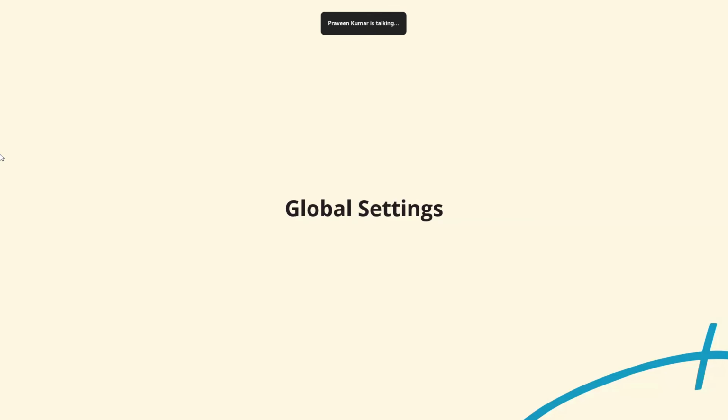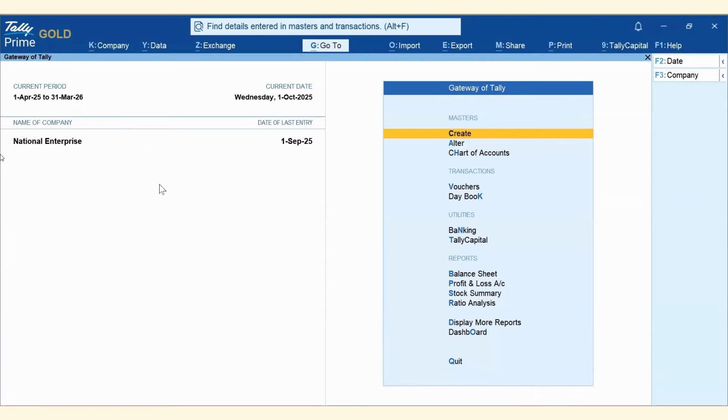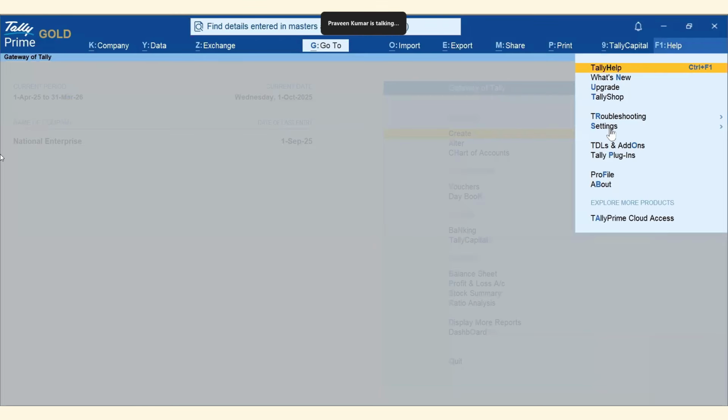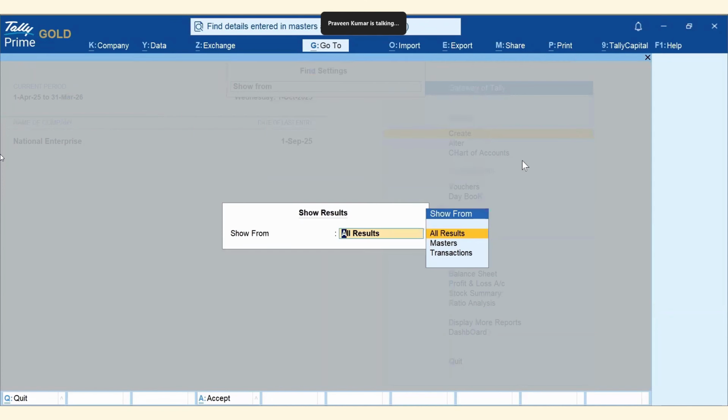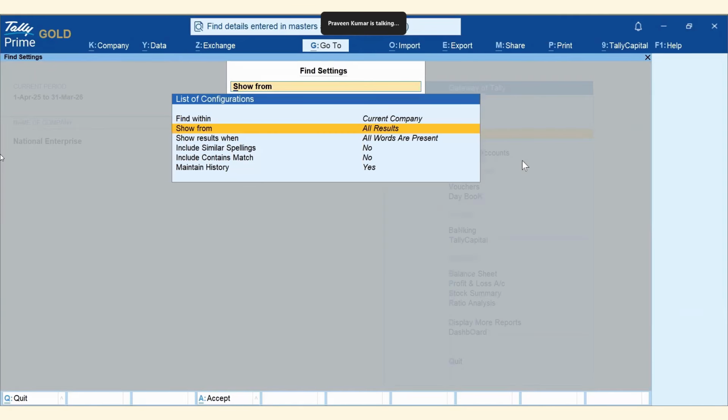So now let's take a look at the global settings that we have embedded for this. So let's say I click on help and I go to settings right here. I'll click on find. So once I go here, you can see I can find within the current company or multiple companies. I have the option to set it. Most of the time, the way you operate, you can set the presets here and show from, you want to search from master level only. If you're selecting master level most of the time, you can just straight away set it to master here. Or if you want all, you can choose that.